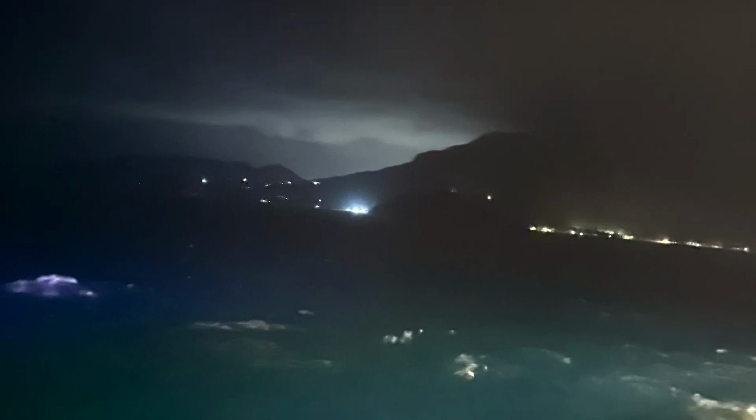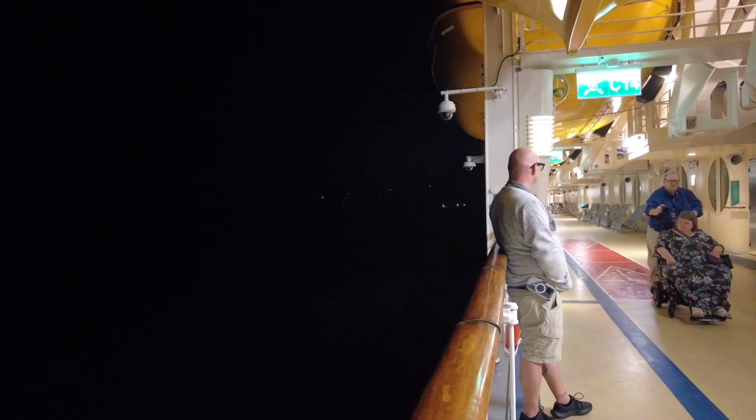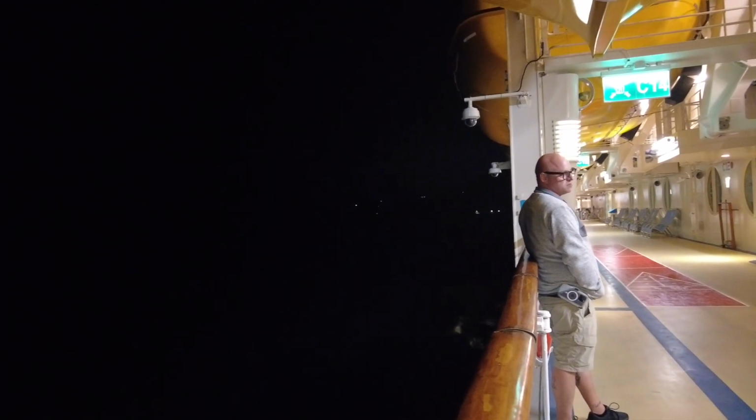We are approaching Labadee, Haiti in the middle of the night. So on this cruise, we did not go to Labadee, our stop, and we went to Puerto Plata instead. But we're making a nighttime stop in Labadee to provide them with some provisions. So we're getting close to the pier and we're gonna capture everything that we can.